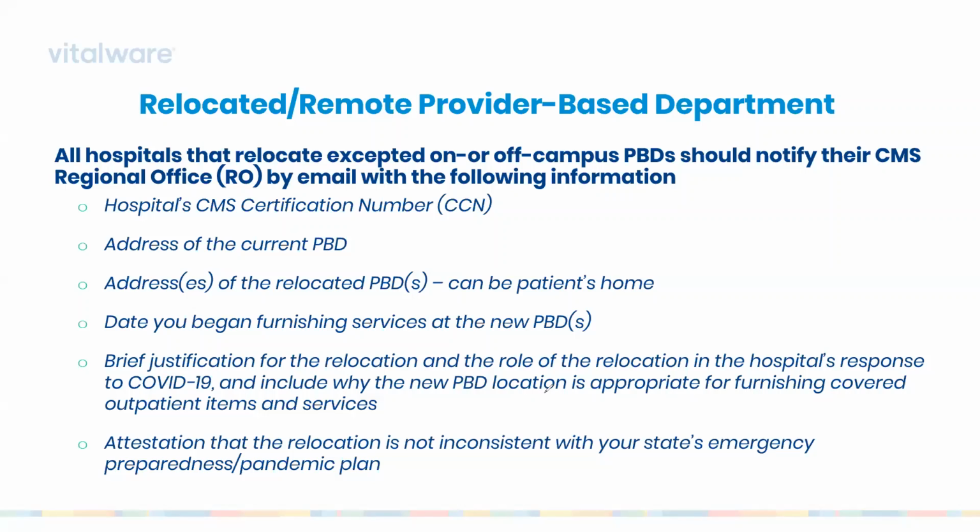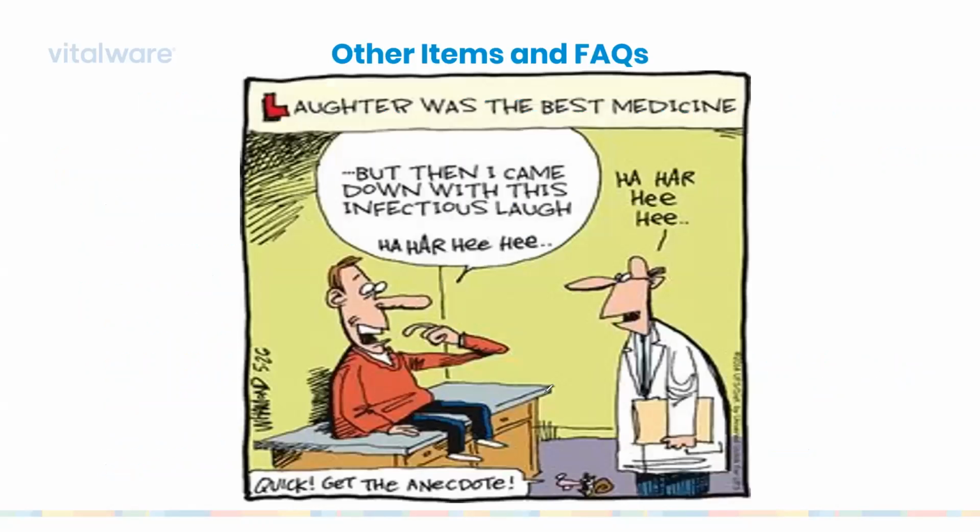Now, listening to the CMS office hours calls, somebody asked, well, are you going to be checking all of these? And they were broadly hinting that they would probably only spot check. So I don't know that they're going to absolutely check each and every one. But it might be if they're trying to uncover something. All right.